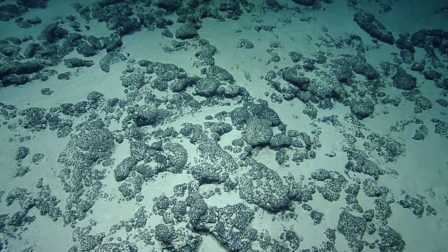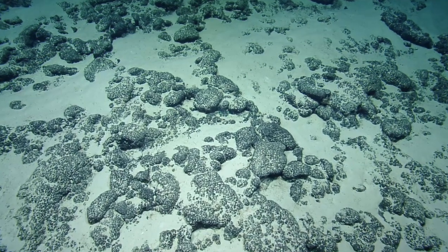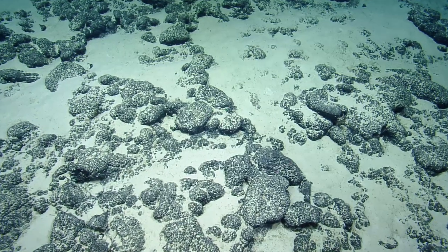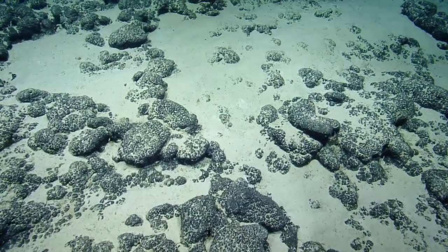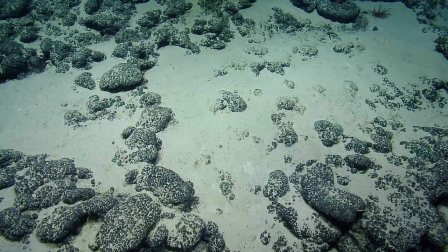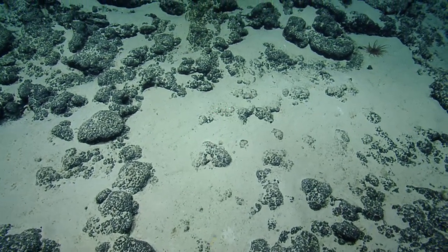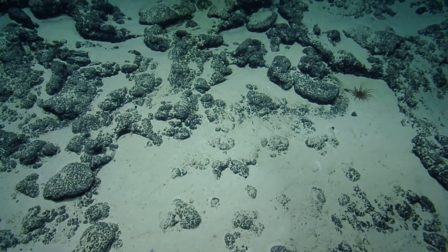We have gotten some push cores, thanks to Robert's skillful side poking abilities. But I haven't looked at them yet. So did those turn out? Yeah. There's an anemone. We haven't optimized the cameras for the side poke.